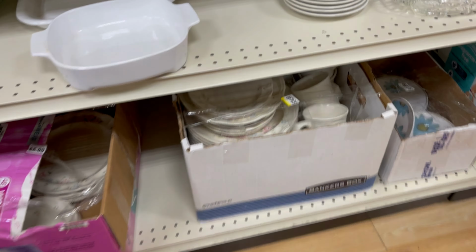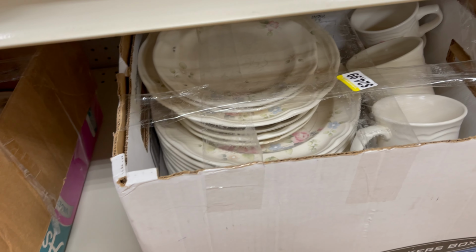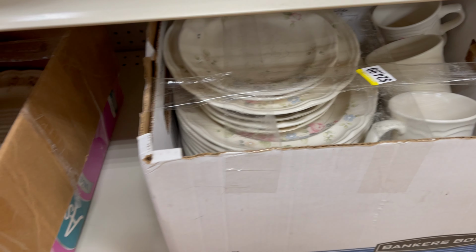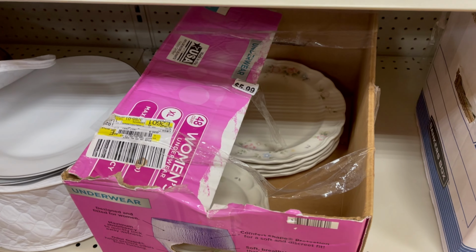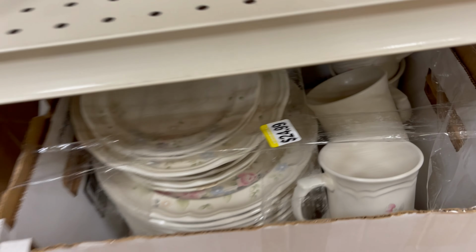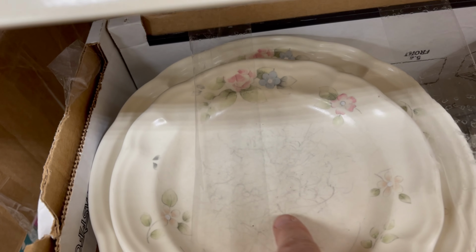Look at this. Look at the box lots. And we know that's Fostoria Craft. That's Tea Rose. Here's some more here. And that's $5.99. And there's 4 dinner plates there. But I don't know what is all in here. And you've got to watch for this here, guys.